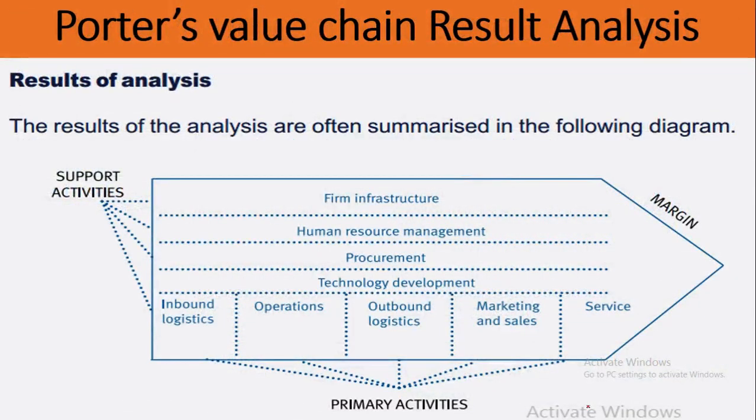So this is the conclusion, or the chart, sorry. These are the 5 activities: inbound, operations, outbound, marketing and services, and these are the primary and secondary activities. So as a whole, all that gives you the margin over your competitor, and you can gain the competitive advantage if all these activities are aligned.